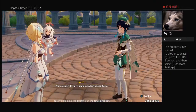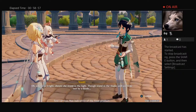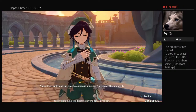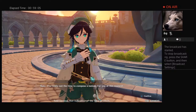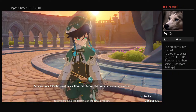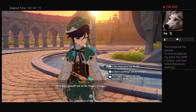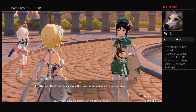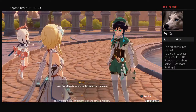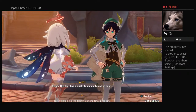You really do have some wonderful ability. Someone like you is going to end up getting written into a bard's poem. Oh, a hero so bright, should he stand in the light. Alas, I've really not the time to compose a melody for you at this moment. Anyway, even if Dvalin is not taken down, his life will still wither away in the breeze. He'll burn himself out in the flames of anger. I really must thank you for purifying the teardrop crystal. It has helped me greatly, but I've already come to devise my own plan. Oh? And what plan would that be? Seeing this tear has brought to mind a friend so dear.